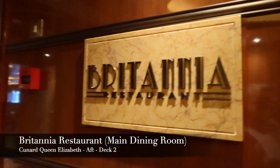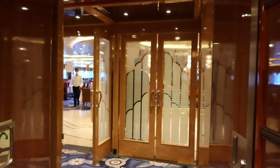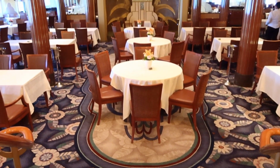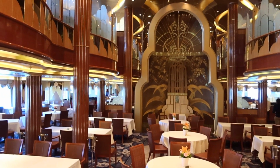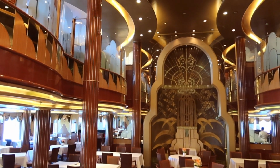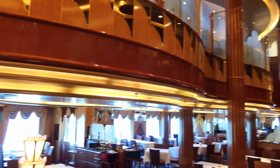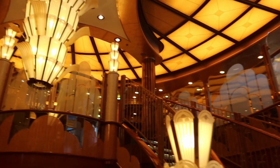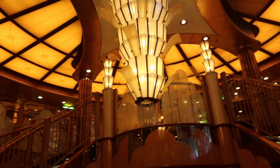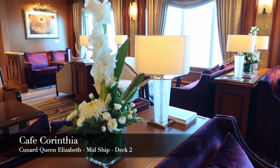The Britannia restaurant is the main dining room on board Cunard's Queen Elizabeth. You either have two seatings, so there is an early seating and a late seating. Unfortunately, we were stuck with the late seating, which was at 8 o'clock at night, which was a little bit late for my grandmother, so be sure when you do book to request your seating time as early as possible.